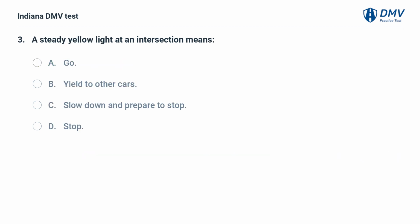A steady yellow light at an intersection means A. go. B. yield to other cars. C. slow down and prepare to stop. D. stop.